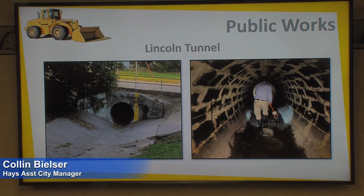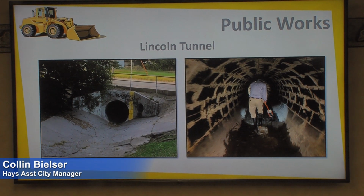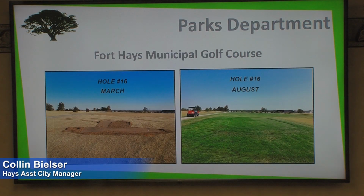Staff did do an inspection of the Lincoln Tunnel in advance of a relining project in 2021. They bravely or unwisely took me, so I did get a hard helmet out of the deal.